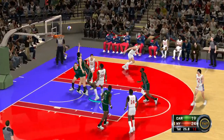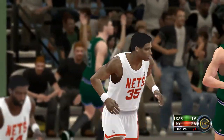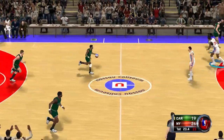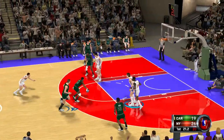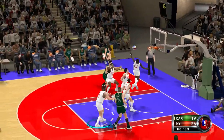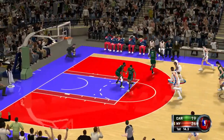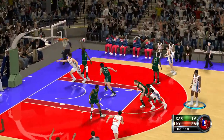Puts up the baby hook, and yes, sir, that one drops. He's got six. Right out of the gate, just filling it up. Both teams are, guys. I mean, points coming fast and furious. Top of the key jumper, no good. 16 seconds left here in the opening quarter. Inside. Got a piece of it.